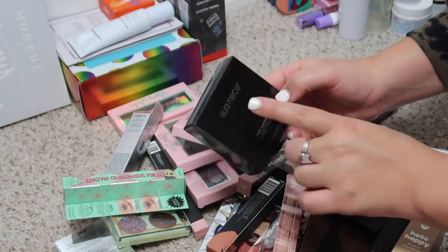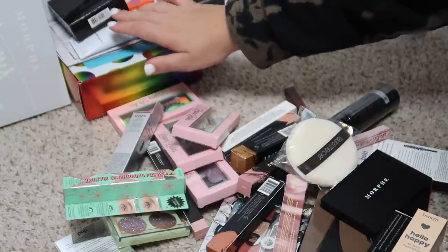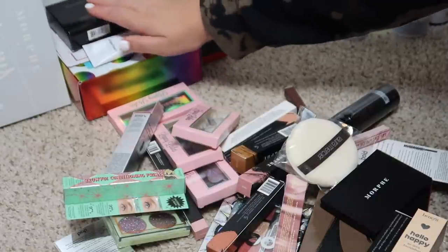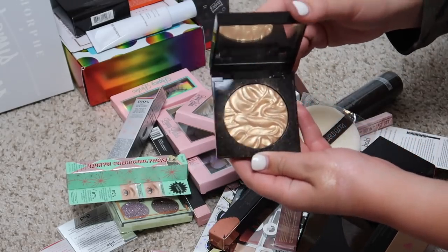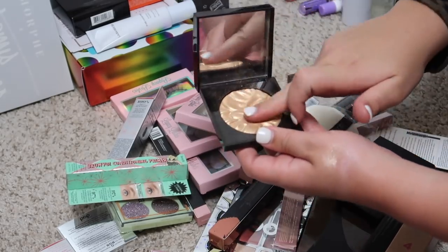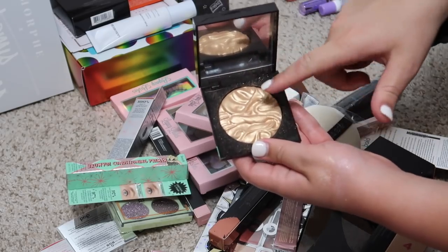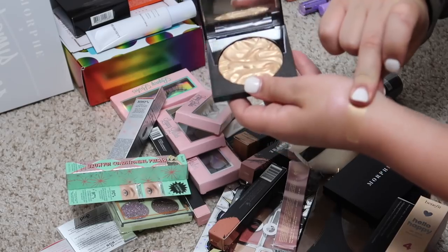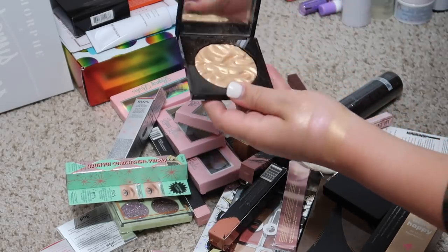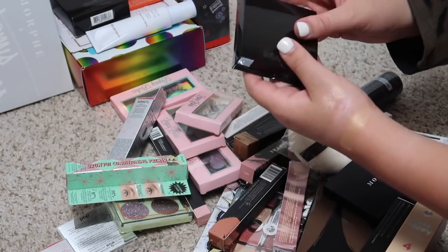I already have this product, so I will be giving it away, but I really wanna show you guys what it looks like because it is so beautiful. Here is my highlighter in the shade Addiction. It is this gorgeous gold color that I absolutely love. I love how their products are pressed. So pretty. And this is just the most beautiful pure gold highlighter, and I love it so much.